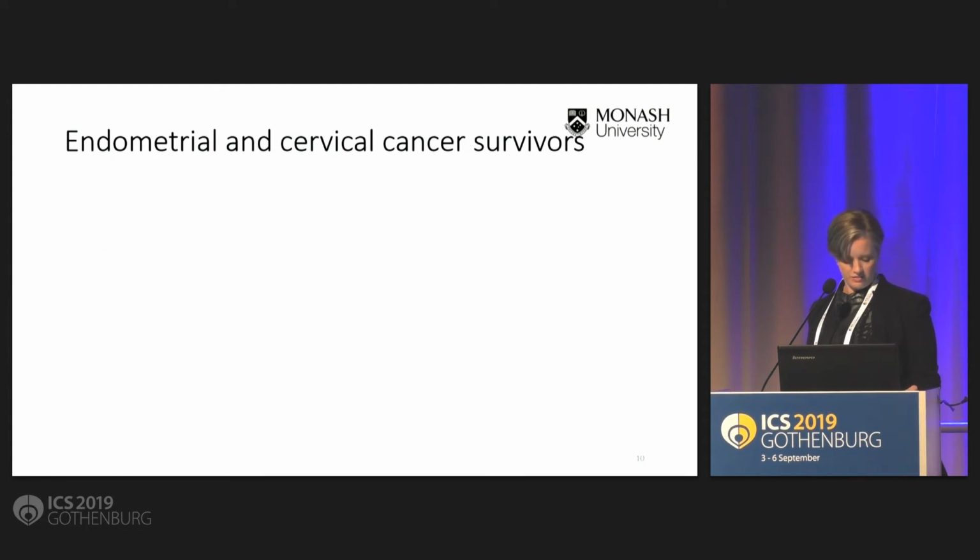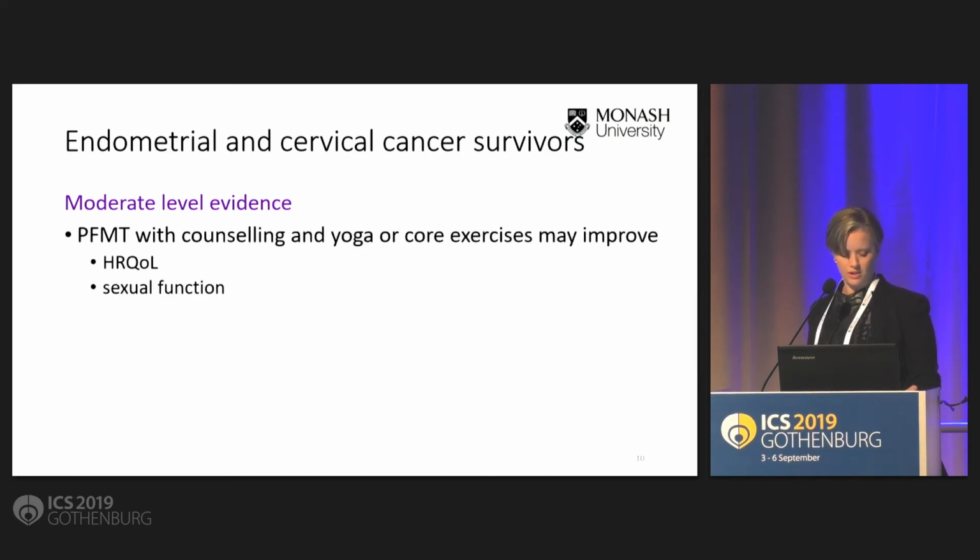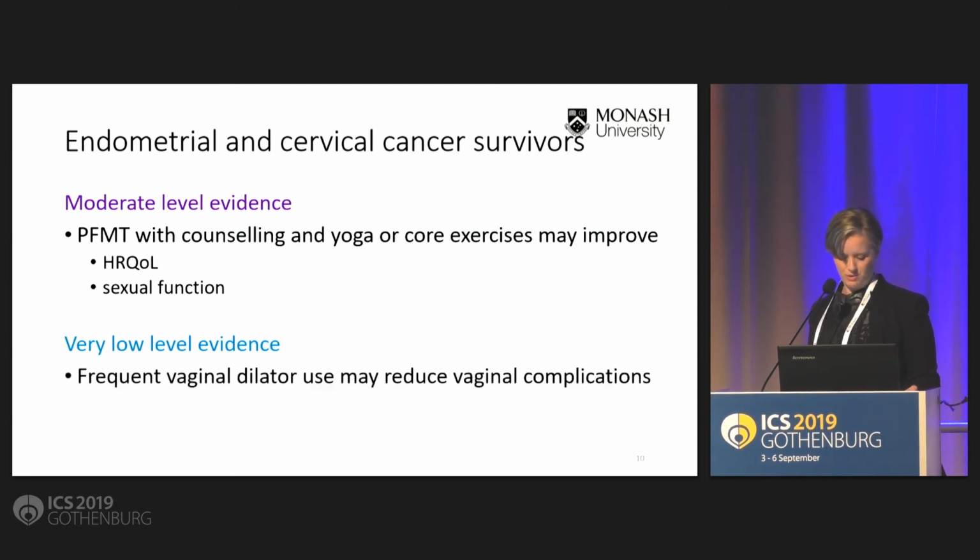So there is moderate evidence that pelvic floor muscle training and core exercises or yoga improve quality of life and sexual function, and very low evidence that high-frequency dilator training reduces the rate of severe vaginal complications in women who've had treatment for endometrial or cervical cancer. More research, especially on bladder and bowel function, is needed to provide guidance for clinicians and health services.